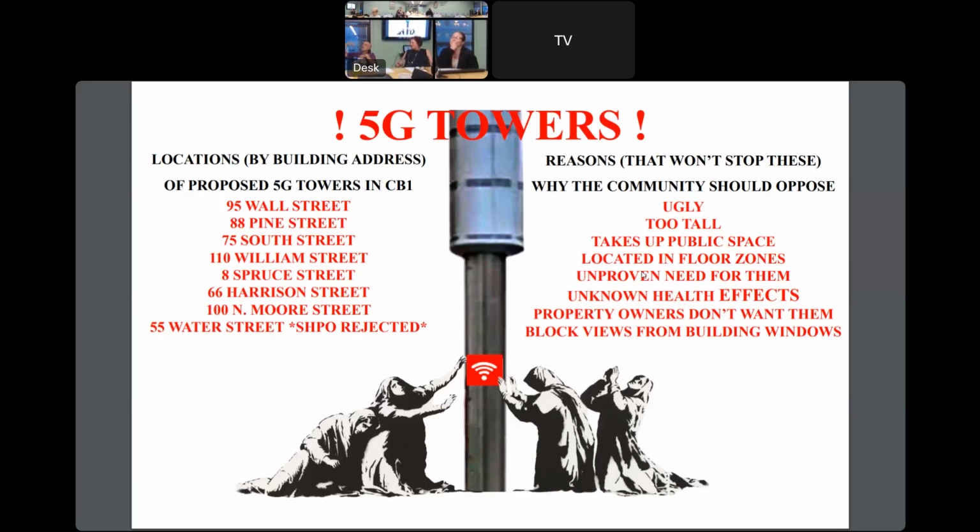Actually, I thought it was important to say that, for the most part, those ones on the right side are not really reasons you can argue through the State Historic Preservation Office. Unknown health effects, we all think that, but it's not. It's ugly and too tall. Again, ugly. It's like a report, you have to make a real rationalization.